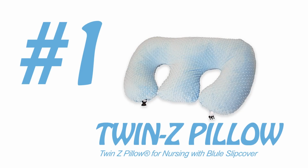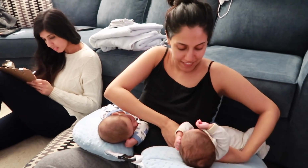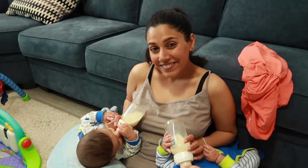Number 1 is the Twin Z pillow. I absolutely loved that thing. I loved it for a lot of reasons. Number 1 was it allowed me to tandem breastfeed. Now, doing that alone is not an easy task, but that definitely helped make us a lot more comfortable. Not just me, but all 3 of us.